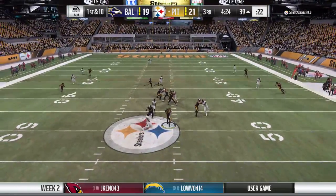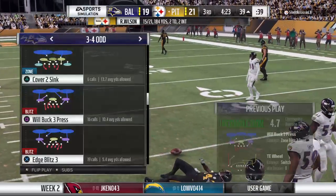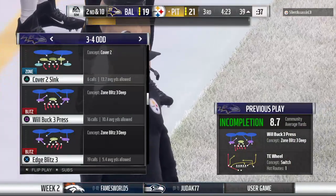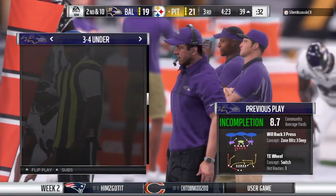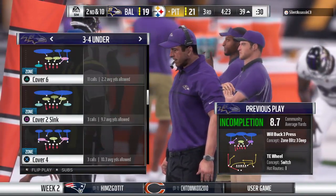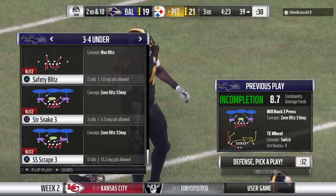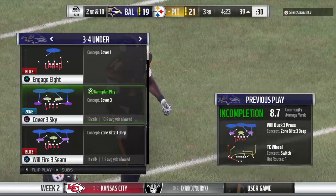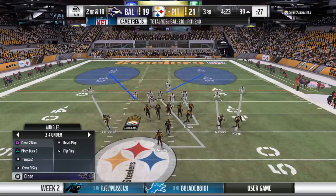They'll throw on first down with Wilson. He couldn't quite hold it. Got hit. Ball pops out. Incomplete. It's a lot of contact going on there, and in the end, unable to keep two hands on the football and bring it into his body. Everything looked pretty good until the finish. Second down following the incompletion.